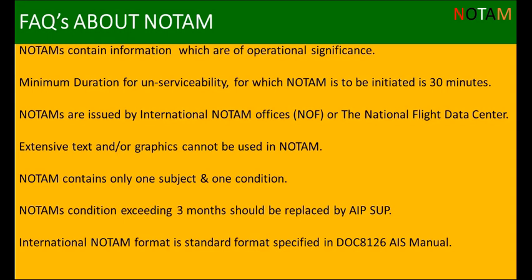The international NOTAM format is a standard format specified in Doc 8126, Aeronautical Information Services Manual. I hope after watching this video, you will be able to decode any NOTAM.